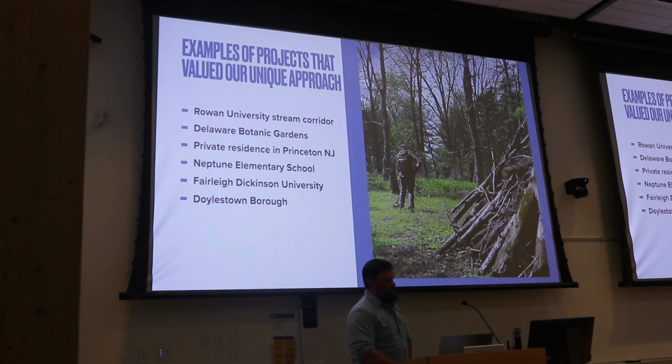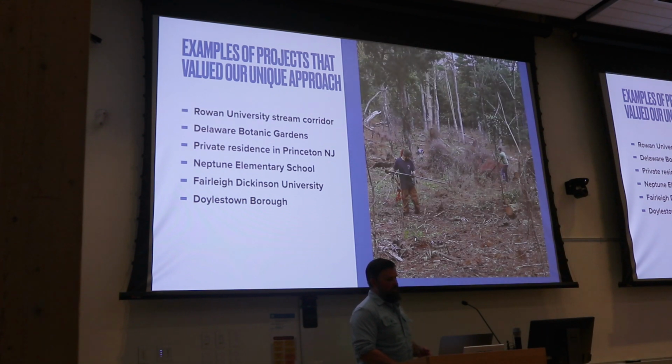Another example is a private residence in Princeton, New Jersey, where the client really wanted their 15-acre woods restored. And we got hired because we were not going to go in with machinery. They didn't want compaction of the forest floor. They didn't want chemicals. So that's an example where people are valuing different approaches to how we do things.